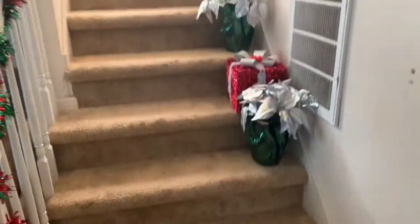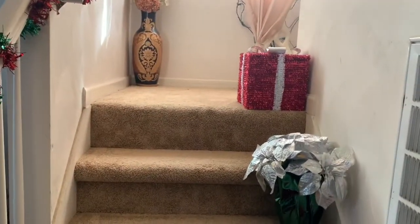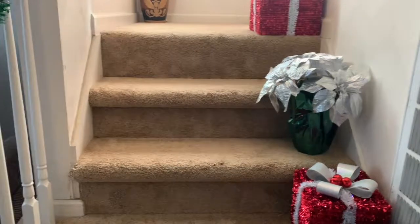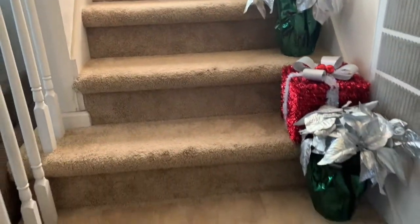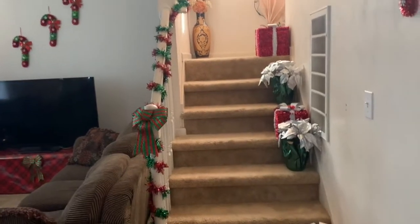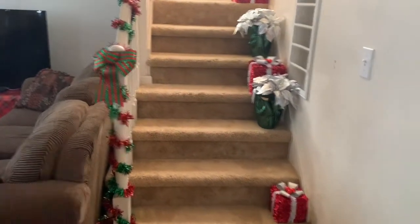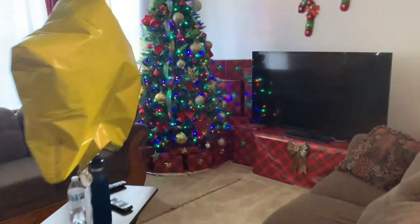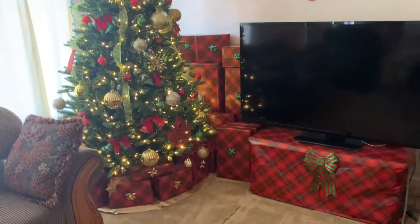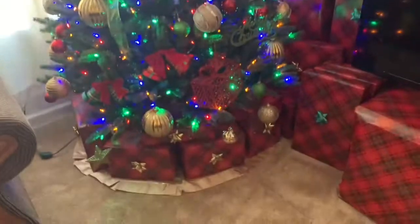And then here, these presents came from Walmart. Oh, and these things here came from Walmart too. So I just covered the stairs, just dropped those on the stairs for a cute little stair thing. So that is it on the little things that I did. It's the kids, the balloons floating around the house.